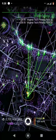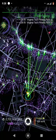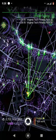Gathering up all the cords that I don't need right now, and I'm going to go ahead and make a move. Make a move right now. Oh yeah.